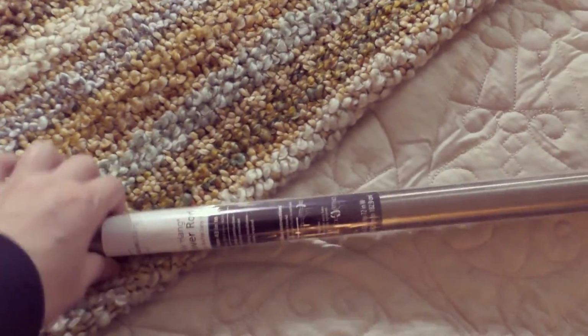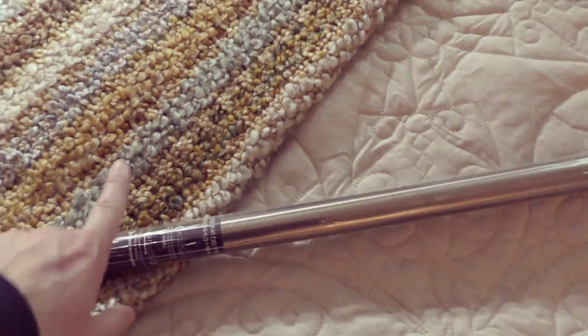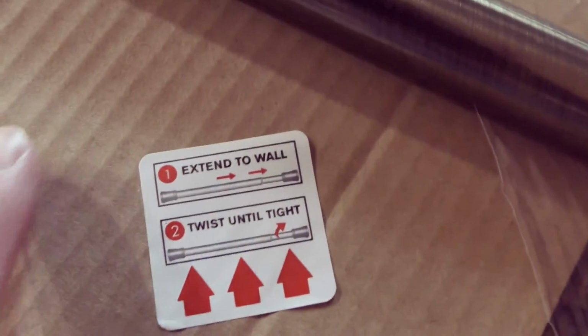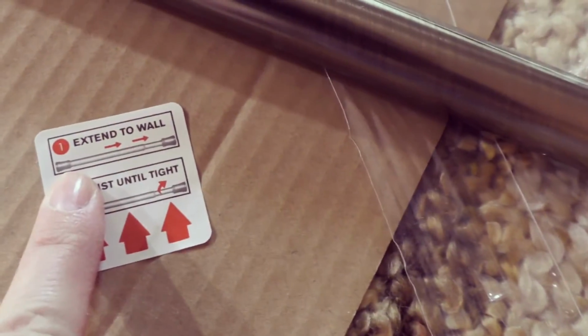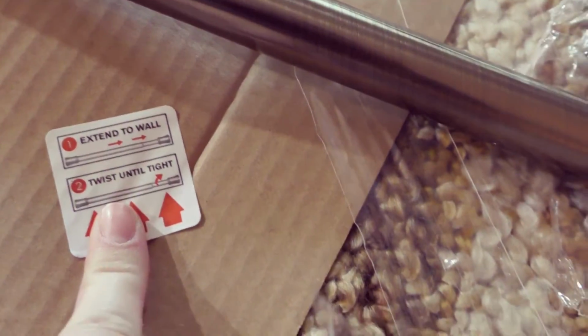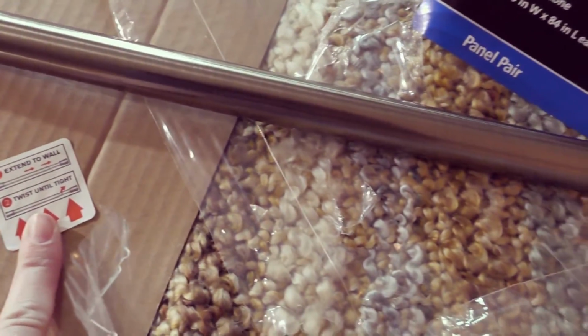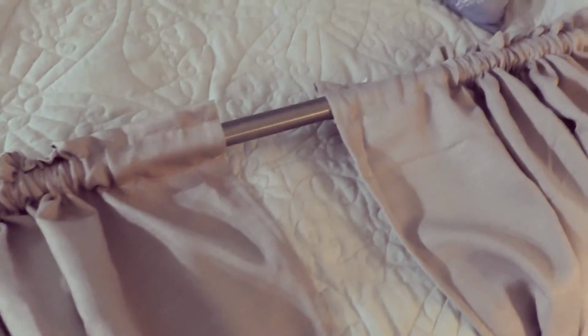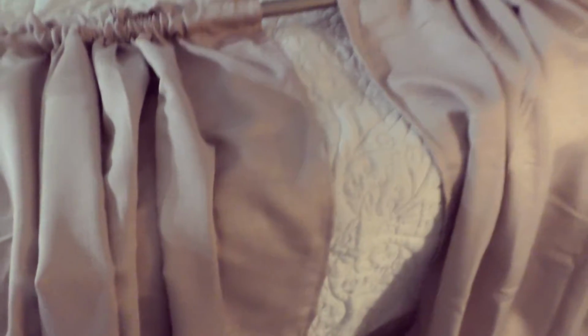But I went and got a bit of a heavier one versus a small, thinner one, because these are heavyweight and I need something that's going to be hefty enough to hold them up. It's one of those extendable ones. You just extend them wall to wall and then twist until tight. So it's my way of cheating, not to have to deal with any screws and putting hardware. And these come in all kinds of colors, but look how pretty this is going to be right here. Boom, and she is ready to go up.